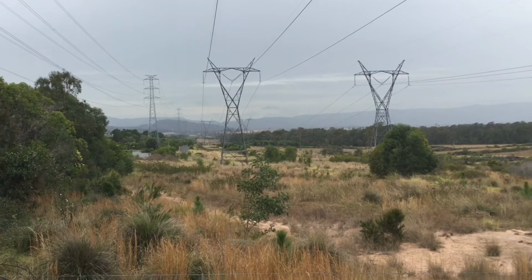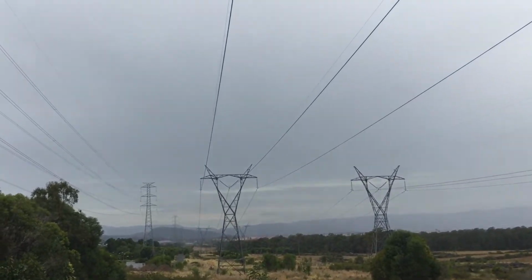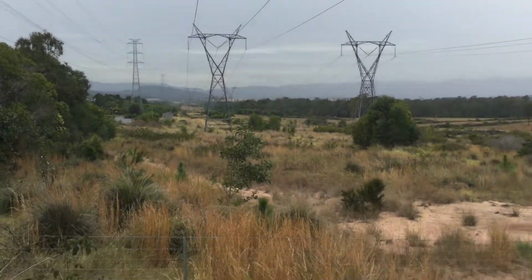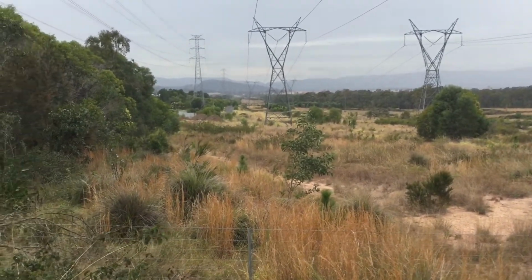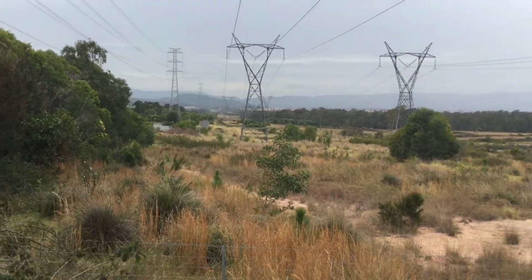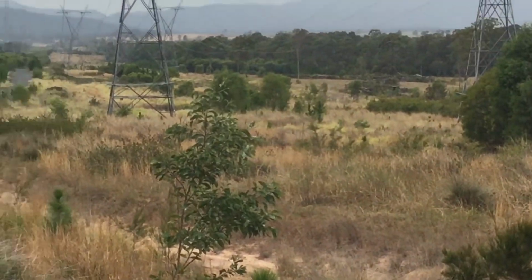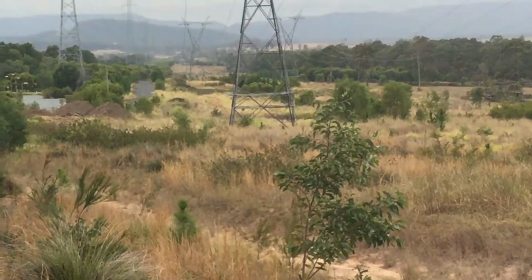in between the cars, you might be able to hear some sizzling and crackling. That's the power lines. It's lightly raining here at the moment, and I'm standing on top of a big ant mound.